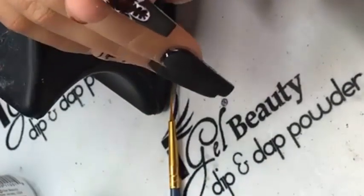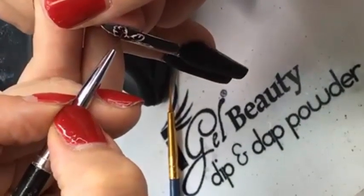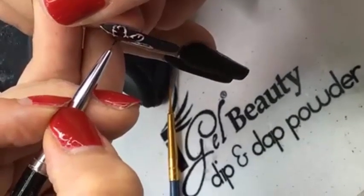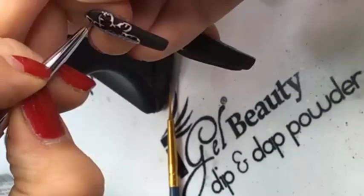These little teeth are taking me forever. Let me see here. I missed, it's because they're so small. Yeah, they are tiny. I'm trying to get it right.